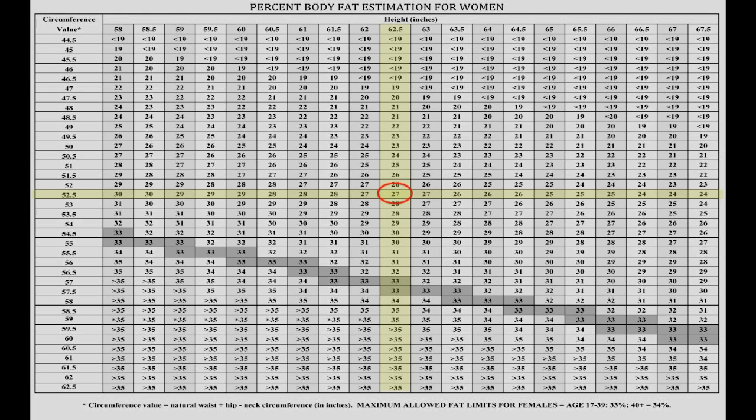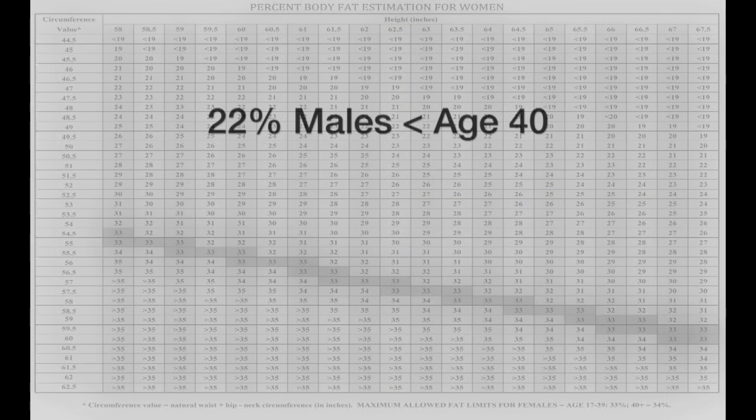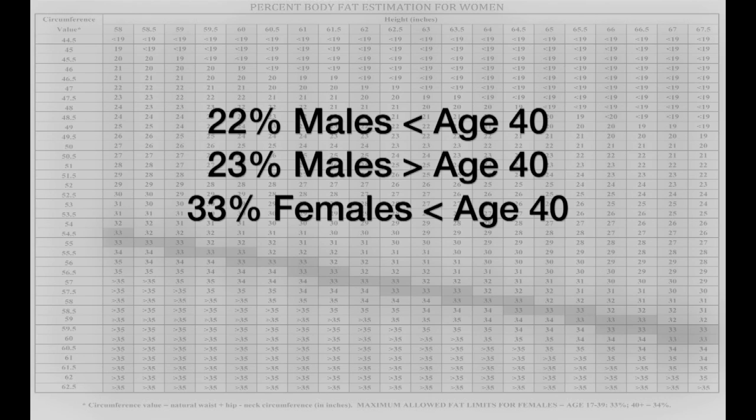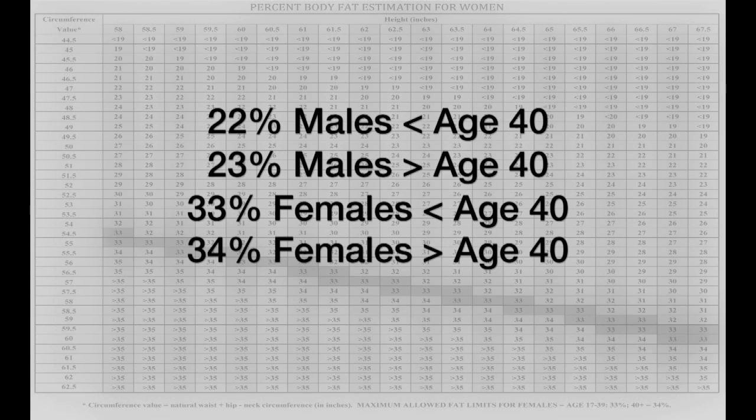Note that this is only an estimate. The official BCA determination is made by PRIMS after entry. The maximum allowed Navy fat limits are 22% for males under age 40, 23% for males over age 40, 33% for females under age 40, and 34% for females over age 40.